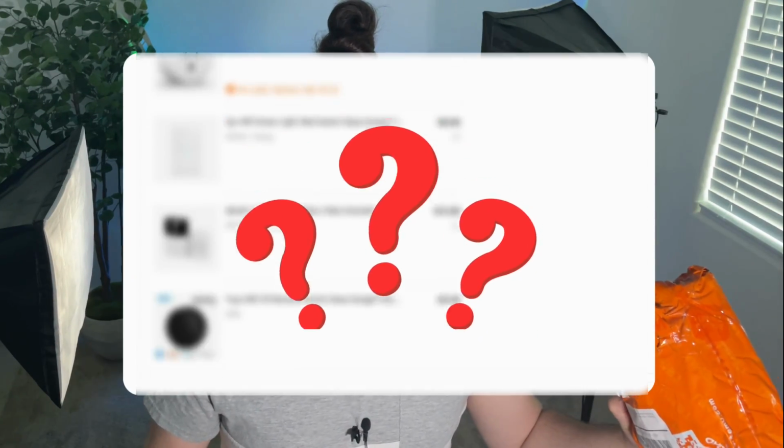This bag has $40 worth of tech items from Temu, but do they all work and are they even any good to begin with? Let's open it up and find out.